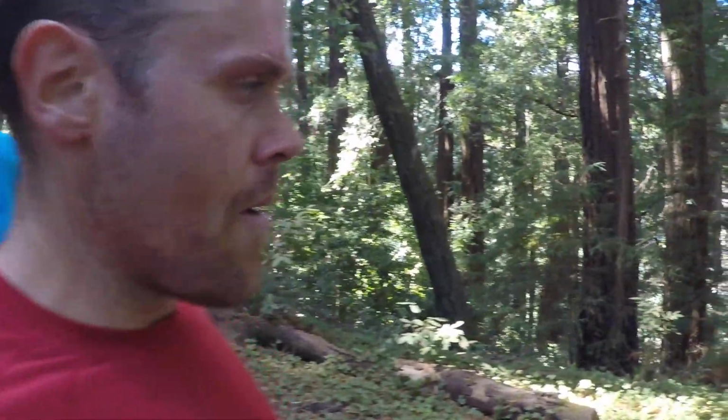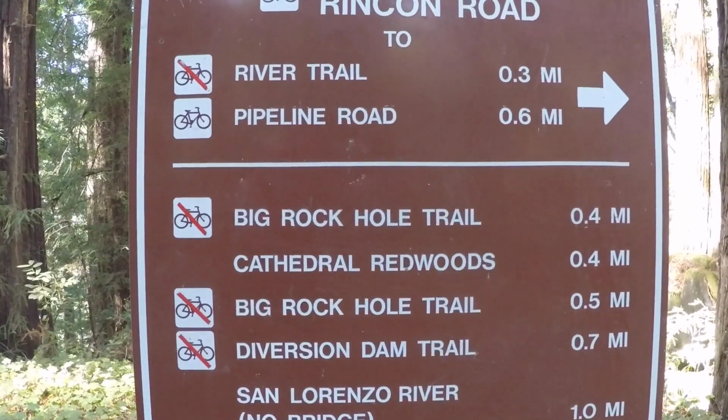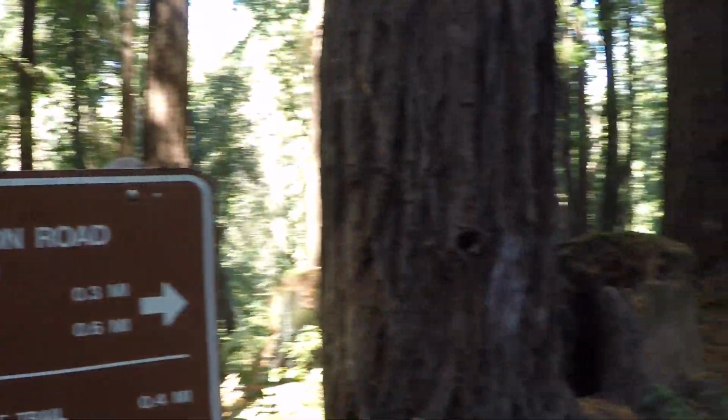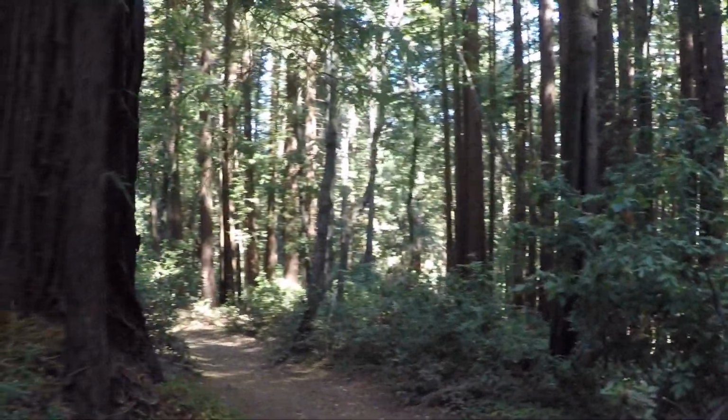So right here, we've come to the end of that little deviation. It's about 1/10 of a mile from here to the pipeline road. Now if we take this road down the hill, it'll eventually meet up with the pipeline road again. And you can follow the pipeline road along the San Lorenzo River, and you'll go past the visitor center for Henry Cowell, past the main gates down on the Highway 9 entrance.